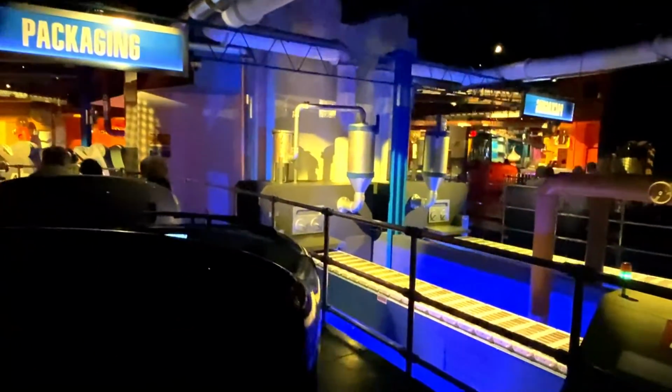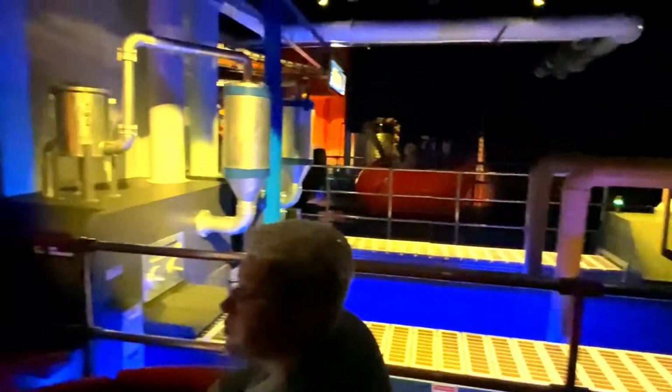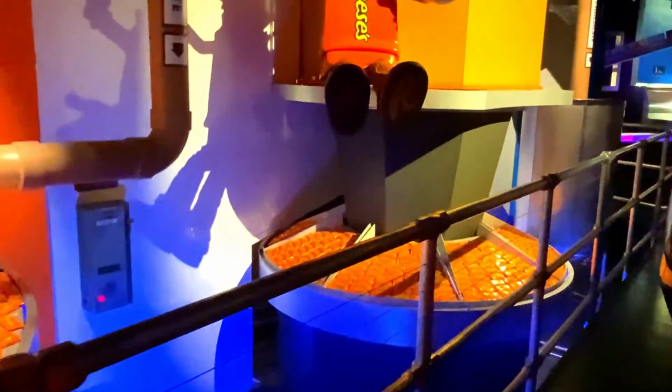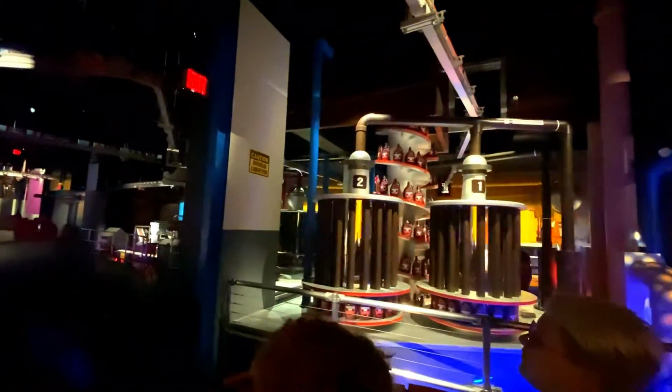All of that fresh, delicious Hershey's chocolate goodness is finally ready to be packaged. Everyone has a favorite. Mine are Hershey's Kisses chocolates. Hershey's milk chocolate, special dark box. Hey, don't forget about Reese's peanut butter cups, my personal favorite. Aw, thanks, Alex. That's so sweet.